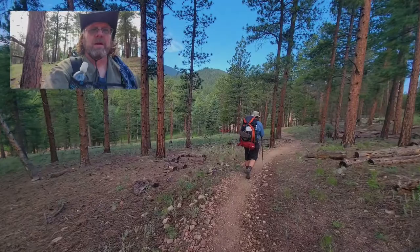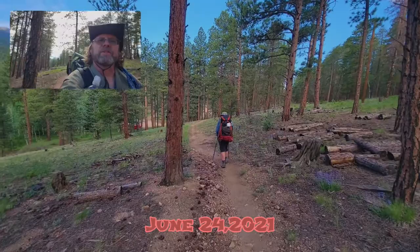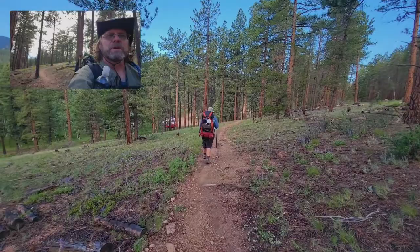Good morning, everybody. It's day 5. Check this out. It appears that we're coming downhill to a trailhead. I think I said last night that it was only about half a mile to the end of section 3, and it looks like we're here.